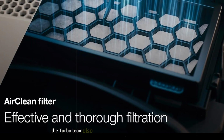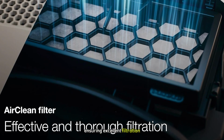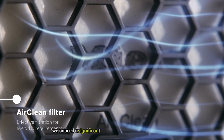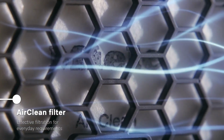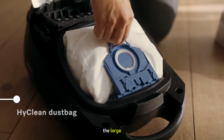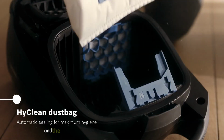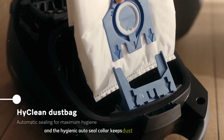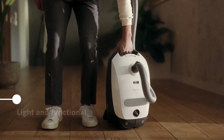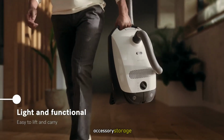The Turbo Team also includes Miele's Air Clean sealed system, ensuring excellent filtration. We noticed a significant reduction in airborne dust particles when using this vacuum compared to some competitors. The large 4.5-liter dust bag means you won't have to change it frequently, and the hygienic auto-seal collar keeps dust contained when you do. One aspect we particularly appreciated was the onboard accessory storage.